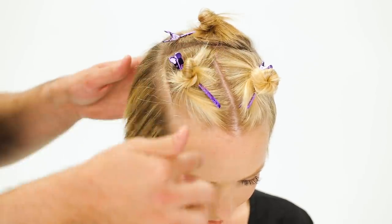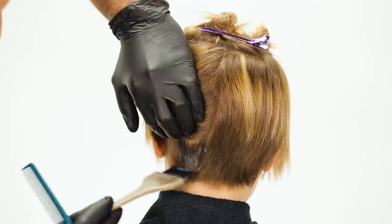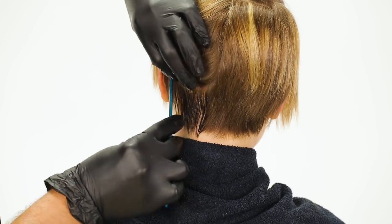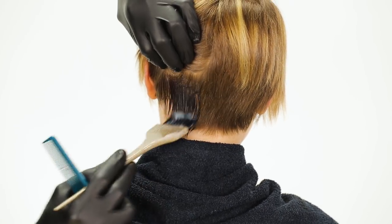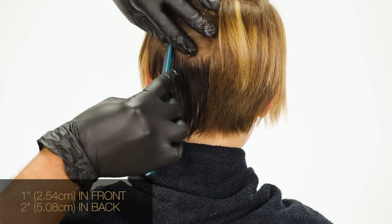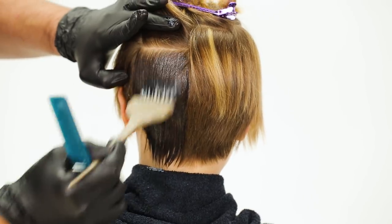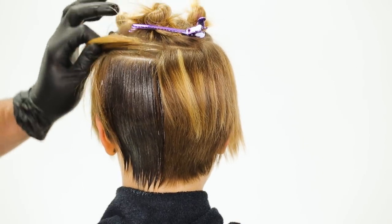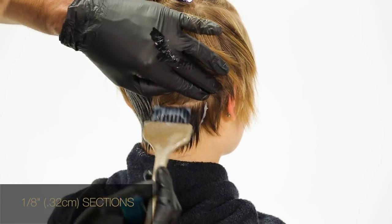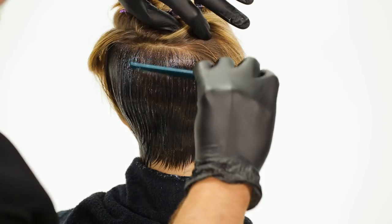Next, section around the parietal ridge, down the middle and across the crown. Step 9. Starting in the nape, apply a shadow root approximately 1 to 2 inches from the scalp using a teardrop application. 1 inch in front and 2 inches in the back with base Formula 1. For a seamless blend, apply the color horizontally in 1/8 of an inch sections. Step 10. Apply the shadow root until you reach the crown area where the highlight begins.